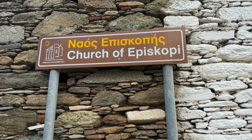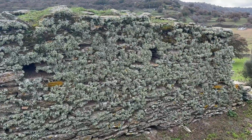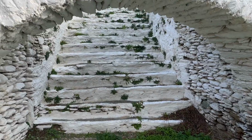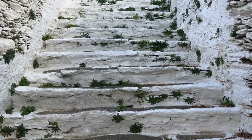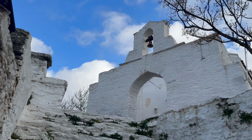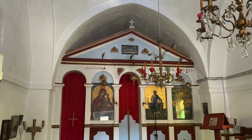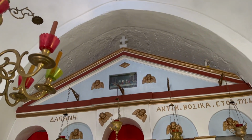Episcopi is one of the oldest monasteries in Kea. There are still remains of the fortified wall that protected the monastery. Inside this temple, there's been discovered a significant inscription from the 4th century AD with a list featuring the names of the inhabitants of Ulis and Corisia, the 2 major towns on the island.